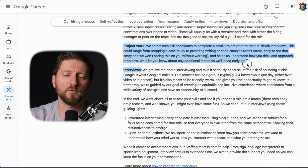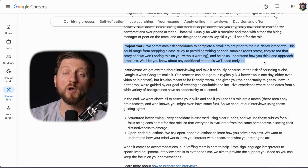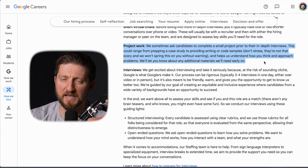The instructions that I always give our PCA members is just act like the best product manager that you can, and you're always going to do fine on the assessment. We've never had anybody not get through the assessment. Sometimes project work will happen. For PMs, it's not as often.